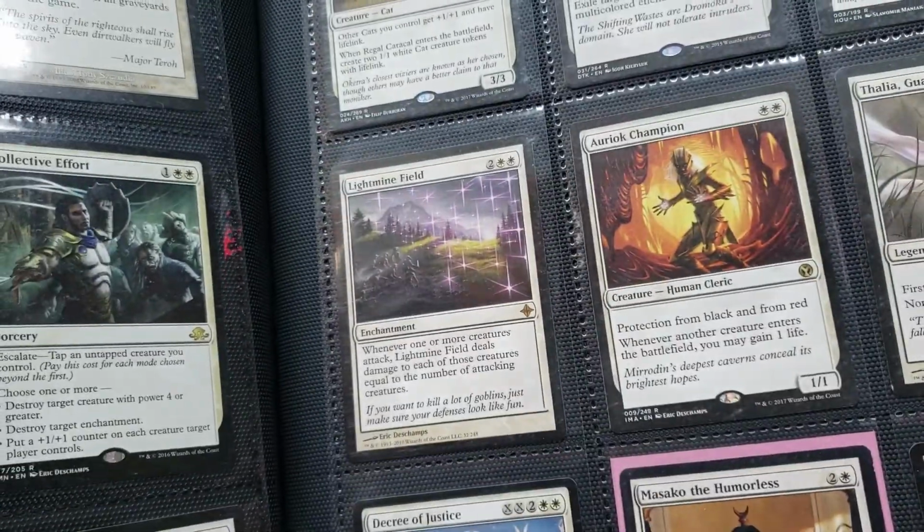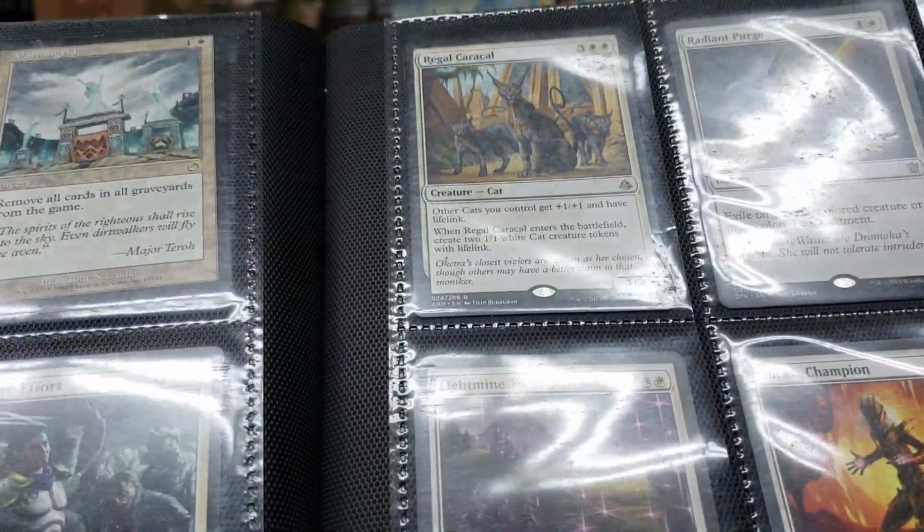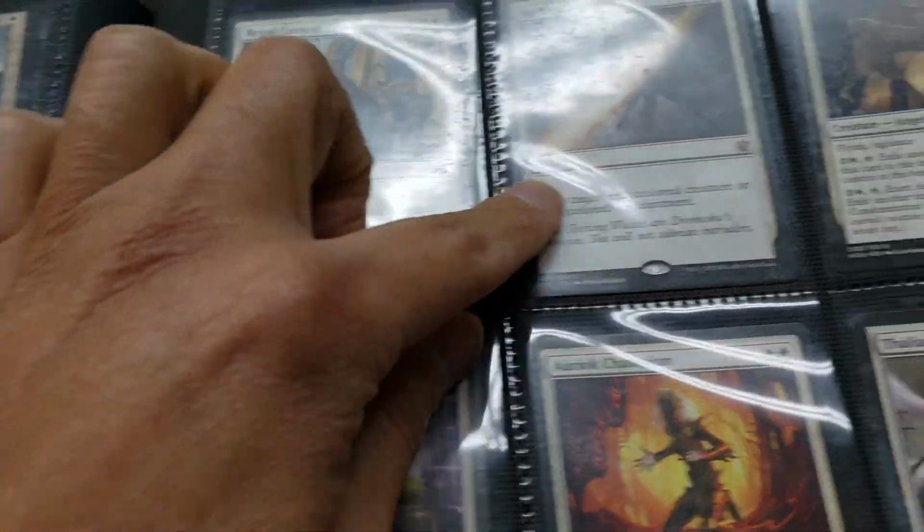But there's some nice cards that, if you're a new player, these are basically for a new player who's putting together an EDH deck and missed out on some of these sets. You know, I'm always looking to trade stuff.